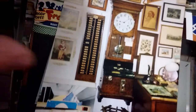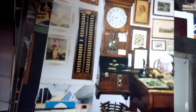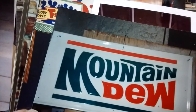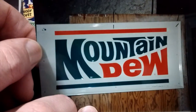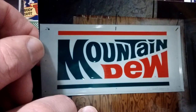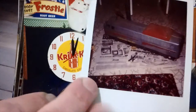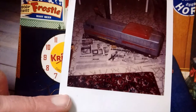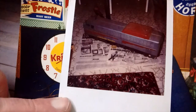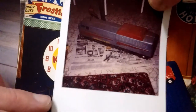This was a time clock that I picked as well, with the original time card holder. And Mountain Dew sign, tin Mountain Dew sign. That was a fairly simple sign, and probably early 70s or something like that, or late 60s. And this is a mini toy ride-on locomotive, Canadian Pacific one. Actually quite scarce. I wish I had it now.